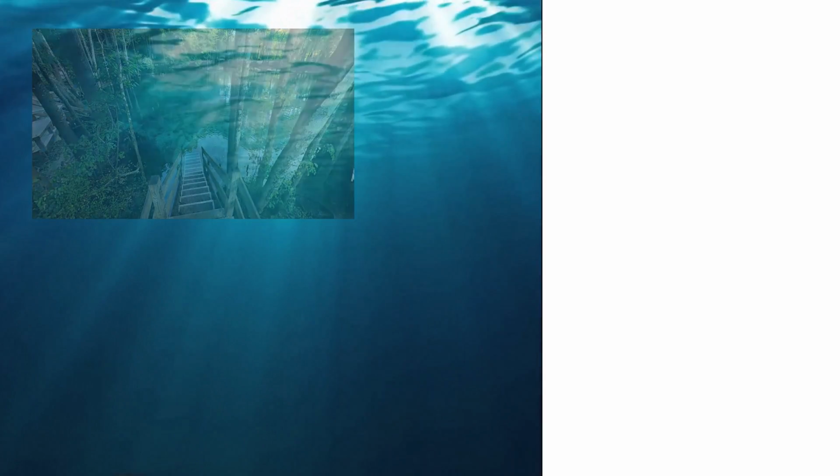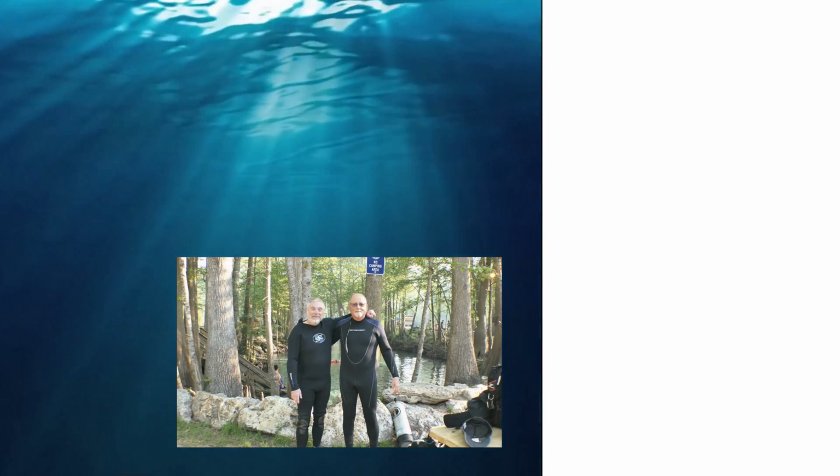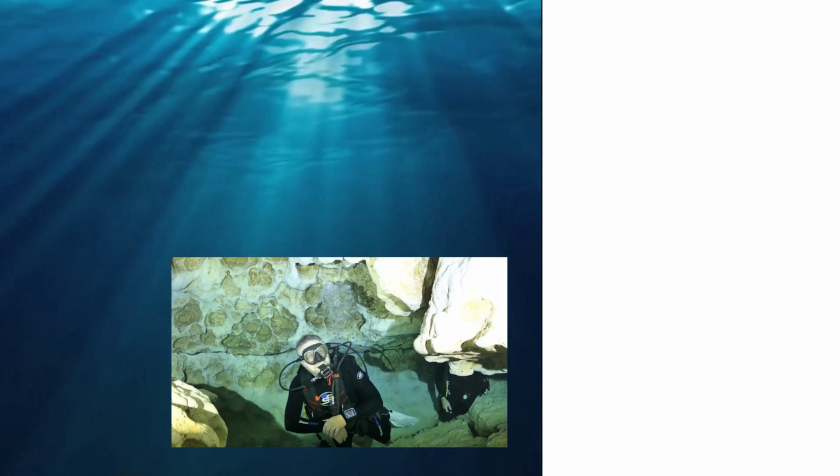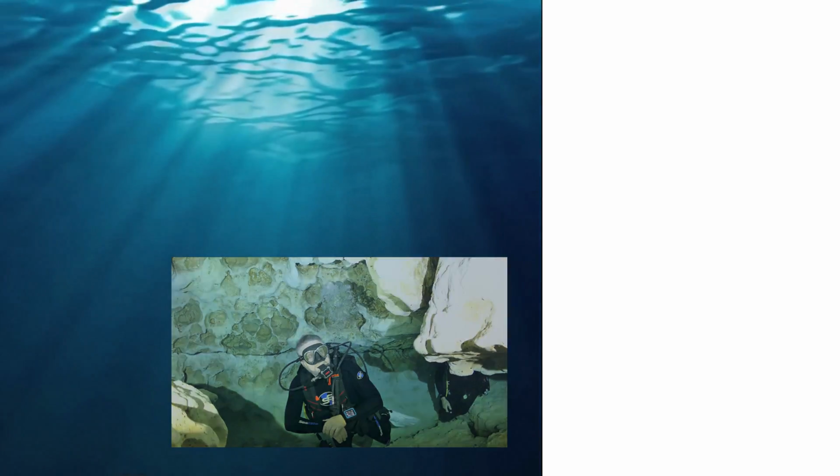This is a fun cavern dive in a beautiful setting, and it's a great introduction to the underwater mysteries that await visitors here at Florida's remarkable Ginnie Springs.